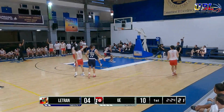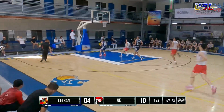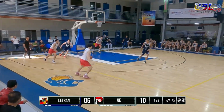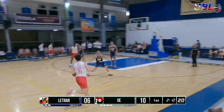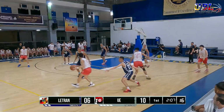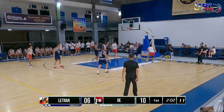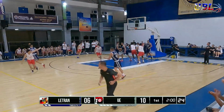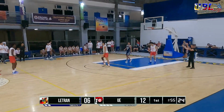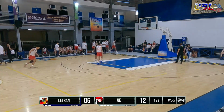Rita stopping and popping, 3-3 time. Bricking. Come on now, Gazzina. That's going to be an easy lay with the left hand. Gazzina, yes, sir. Lights up the fire. 10-6, 4-point game. Gatsby, oh, he had an open look, decided to kick it out with a bucket. Alejandro, what? John, John. Yes, sir. 6-point game with a minute 45.